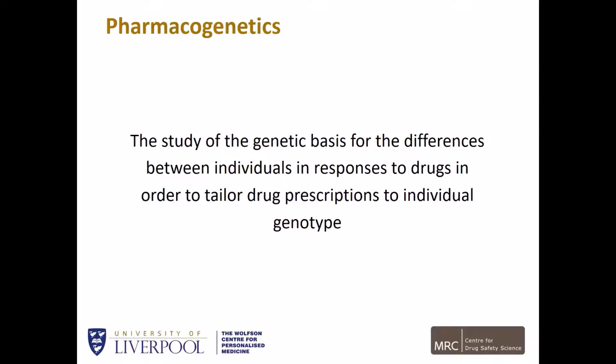And ultimately, with personalised medicine, we aim to tailor how we prescribe a drug to an individual based on their gene type. And this is really so that we can make sure that we prescribe the right drug to the right patient at the right dose to make sure we can maximise the benefit from the medicines and also minimise any harm to the patient.